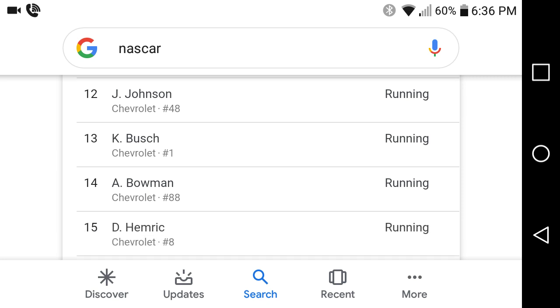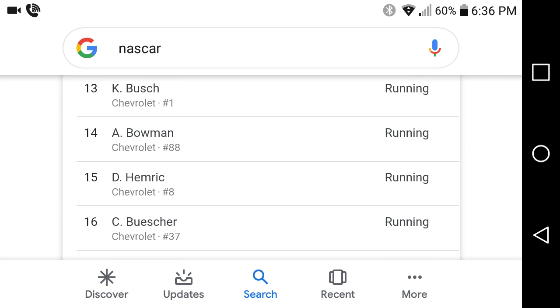Kurt Busch in 13th. Kurt Busch had a decent day, but not as good as we're used to seeing him run lately. Of course, he got second at Michigan 2 weeks back. So, decent run. His teammate Kyle Larson ahead of him for Chip Ganassi Racing. Alex Bowman, 14th, solid top 15 finish. He got up to the top 10 pretty late in the race. He didn't really have a good day overall, though, but solid finish.